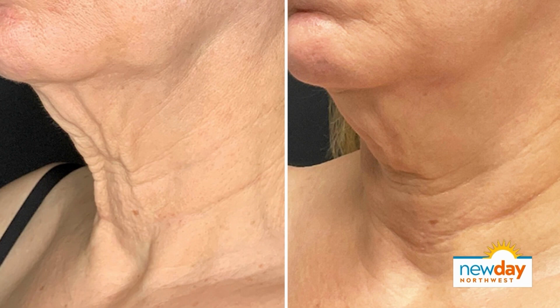You know what I love about this? Look at this. This is incredible. This is Scarlet. Isn't that just great? It's amazing. It tightens and lifts, and you don't need to undergo surgery.